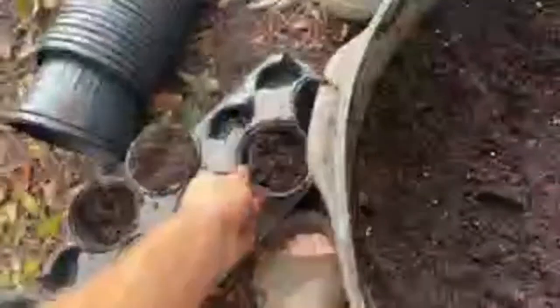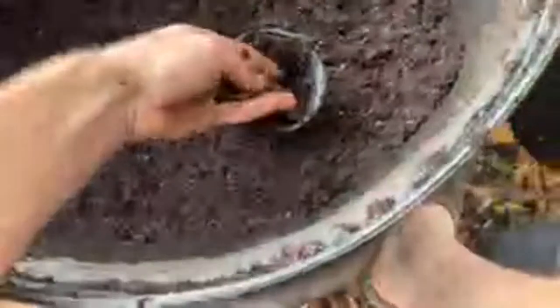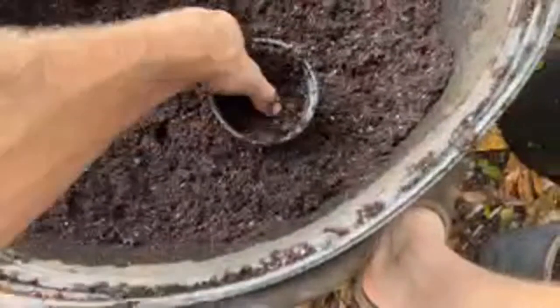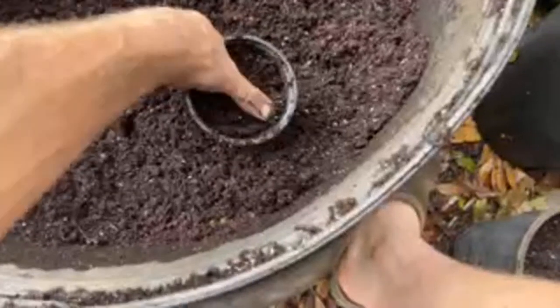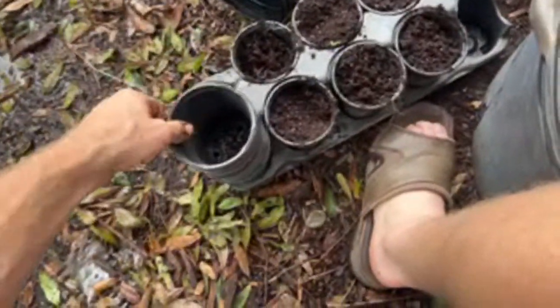It's going to rain again. I might get lazy and plant a couple in one pot. Like this. One, two. Each on their own side. So. And then we'll do the last three.